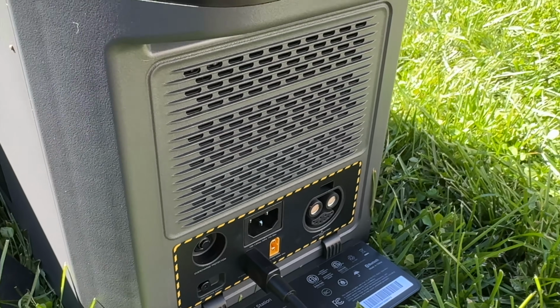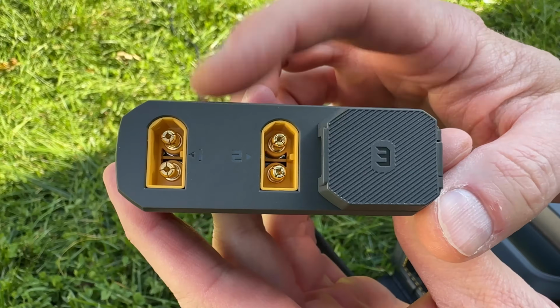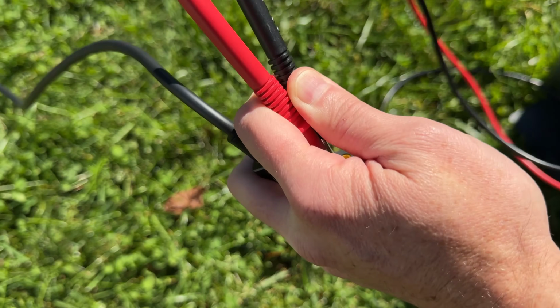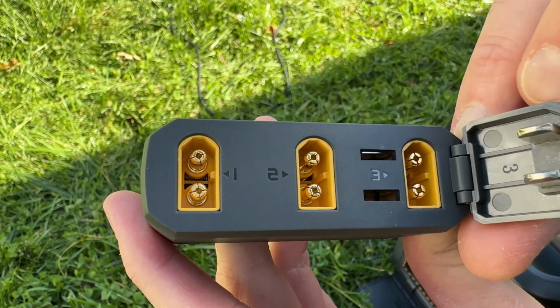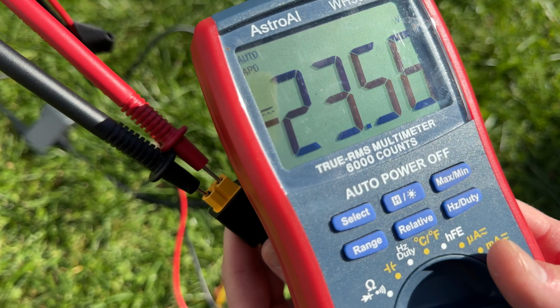I was curious if the other pins were energized if you plugged a solar panel into the first slot of the serial adapter. That was a big safety issue with the Anker Solix, and I wanted to check. When I plugged in a panel and tested the second set of pins, there was no power, so that's a really great result. The third set of pins is energized, but it's protected by a cover, so this is a much safer system than Anker's.